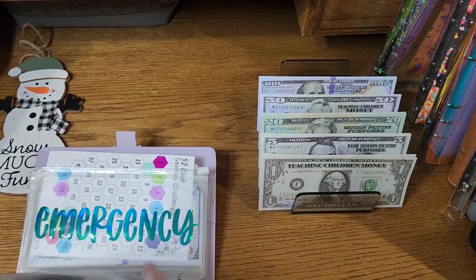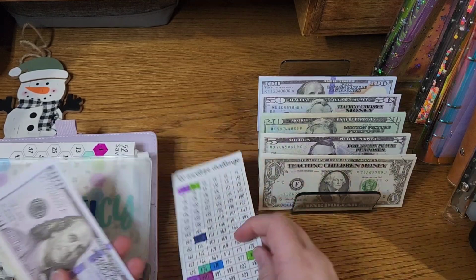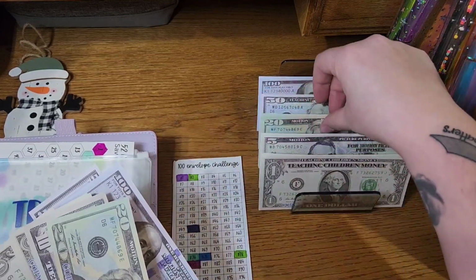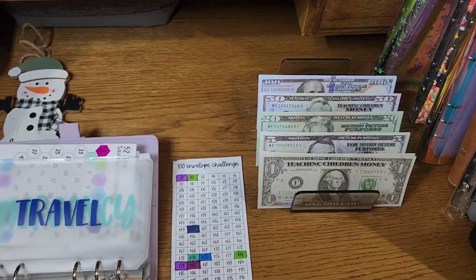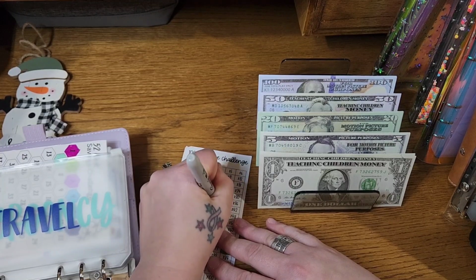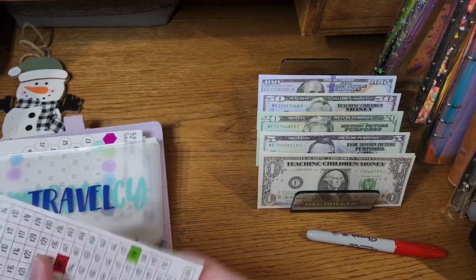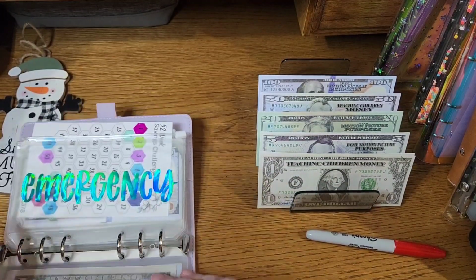So first, I'm going to pull this out. This is our 100 envelope challenge tracker here from Maya & Co. Design. And we are putting $40 into this today. We just had some unexpected expenses. I try to get more than that in here every pay period, but we just are going to do what we can while we can and save it up, and it's going into our travel sinking fund, which is in a bucket in my Ally Online high yield savings account.